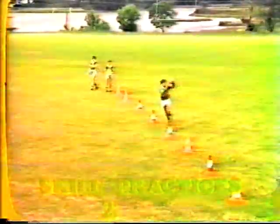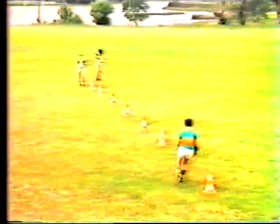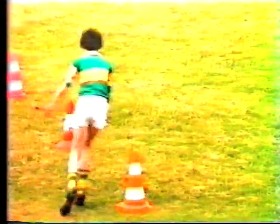Players here solo in and out around obstacles, developing their balance and awareness of the area around them. Young players should be encouraged to look around quickly between toe taps.